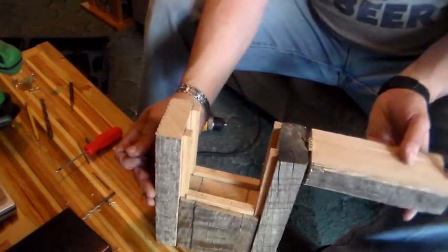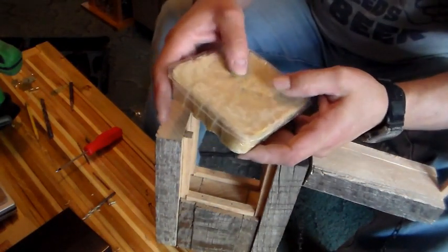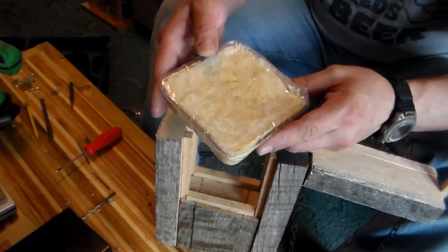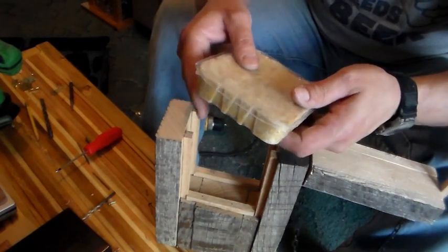Take this out and pop that out. And if you don't want to get this stuff, it's soft, get it all over your fingers, you can put these in the refrigerator and refrigerate them or freeze them, and it'll be easier. It won't get all over your fingers and it won't be as soft.